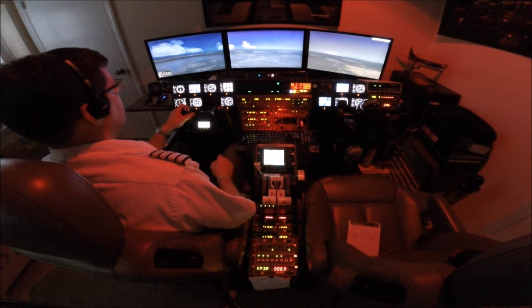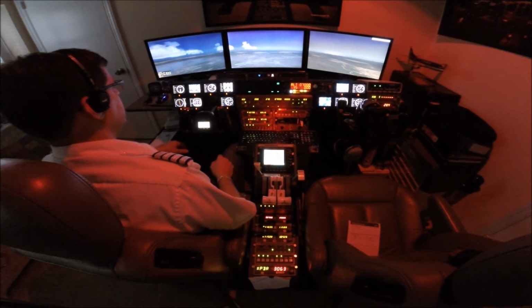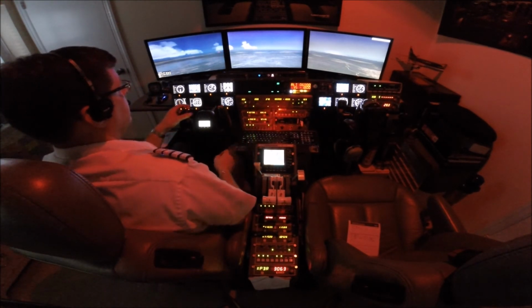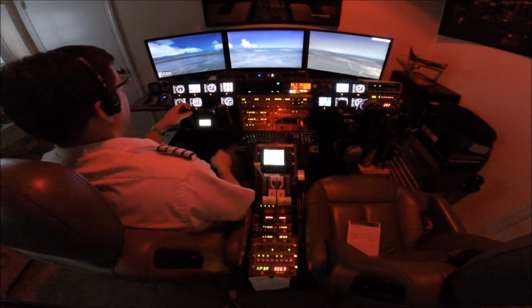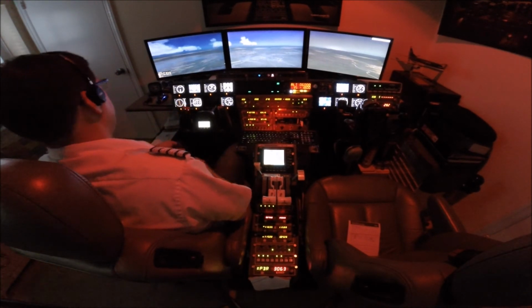Good evening, Charlotte Approach, Gulfstream 480 checking in at 7,000. Gulfstream 4800, Charlotte Approach, good evening, descend and maintain 6,000, altimeter 29.95, visual approach 18 left. Down to 6, the visual 18 left, 4800.